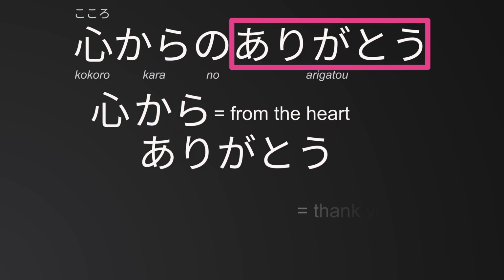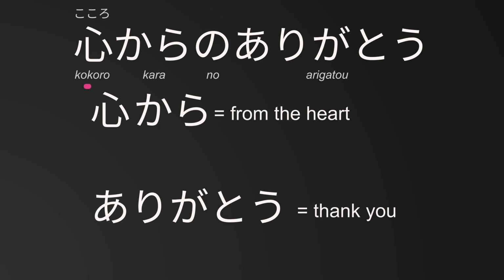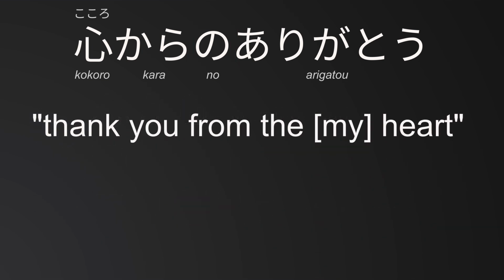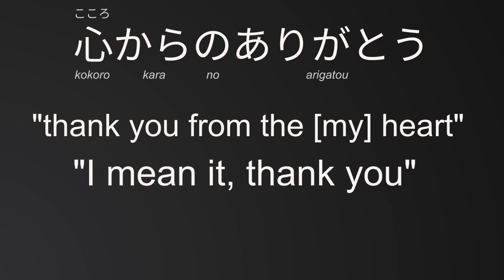And arigato, thank you. And which arigato? The one that is kokoro kara, from the heart. So you connect those with the possessive particle no. So kokoro kara no arigato is a thank you from the heart, which I just translated as I mean it, thank you.